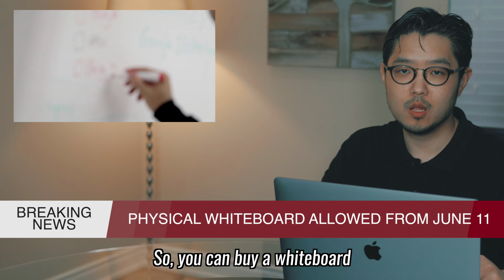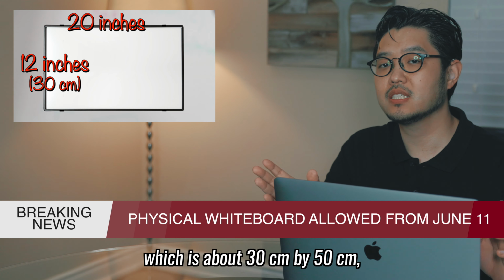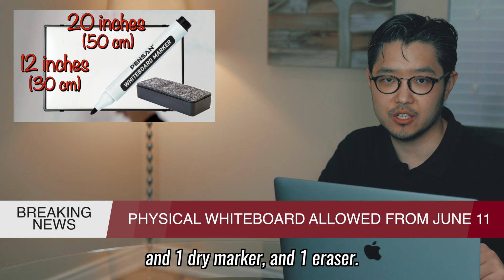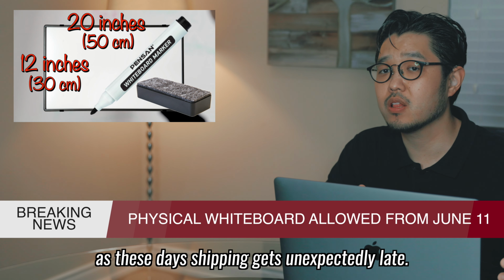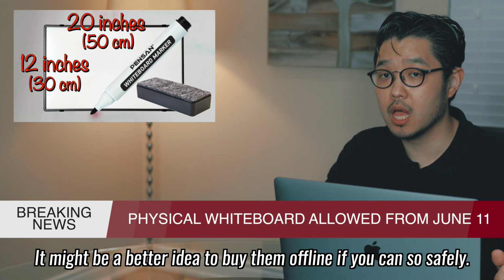So, you can buy a whiteboard no larger than 12 inches by 20 inches, which is about 30 centimeters by 50 centimeters, and one dry marker and one eraser. But be careful when you buy them online, as these days shipping gets unexpectedly late. It might be a better idea to buy them offline if you can do so safely.